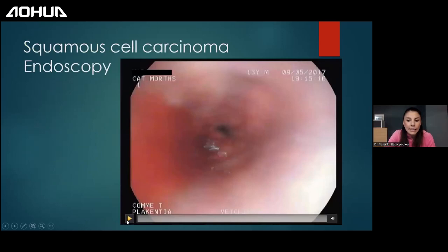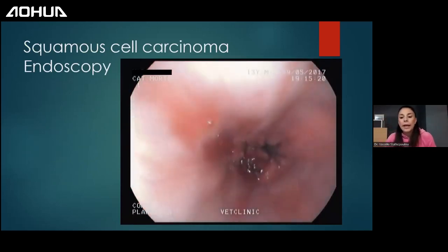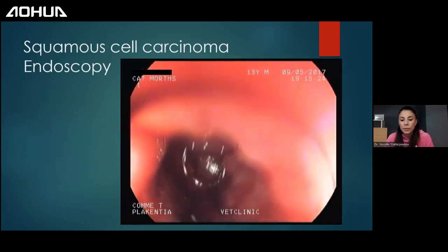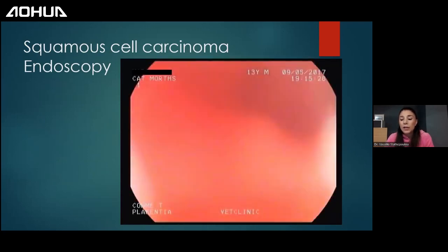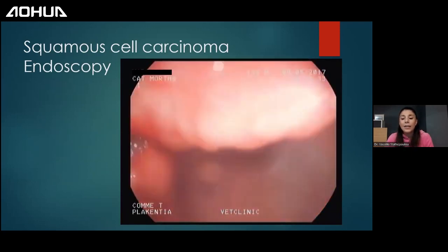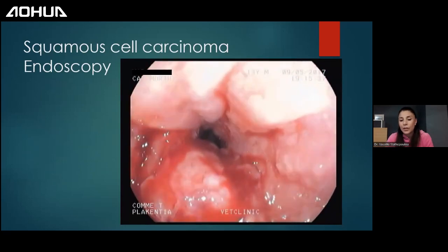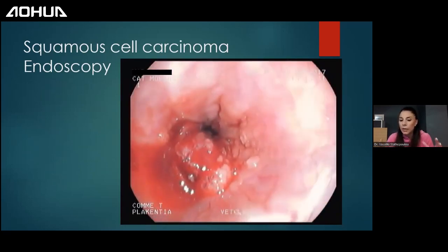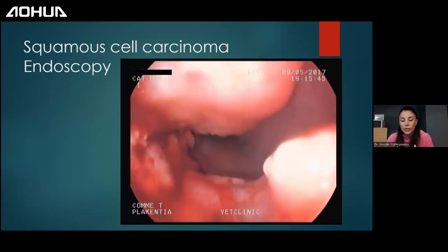And let's see this 13-year-old male cat that had regurgitations and stricturing, and you see the proliferation of the neoplastic tissue. To be honest, this cat had nothing else. CBC, biochemicals, his general demeanor was normal. And it was such a pity. You can put a palliative stent. This is what I suggested, but financially they could not afford it.